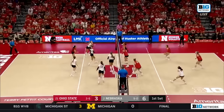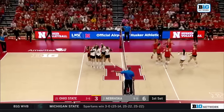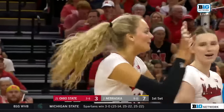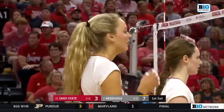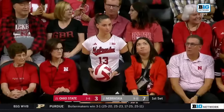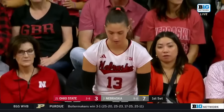Tip there, pulled out of the net. Back to Batenhorst they go, off the block that time. The tool for Batenhorst. Allie Batenhorst has stepped into this role so well. She hadn't played much this season until that game against Kentucky as Lindsey Krause was out. She went in and absolutely dominated. It's difficult to do when you don't get a lot of playing time. Going back to that six rotation outside, she's done a beautiful job.